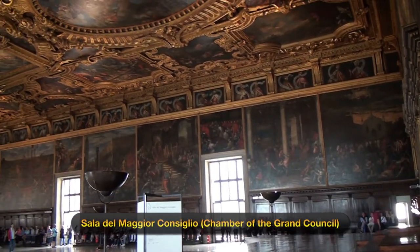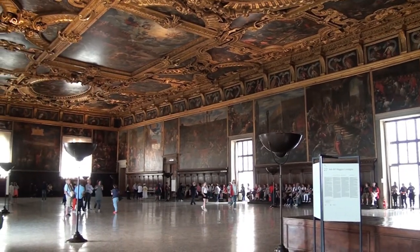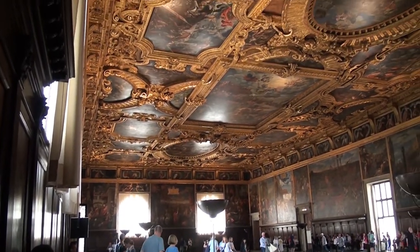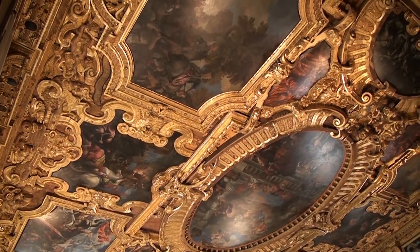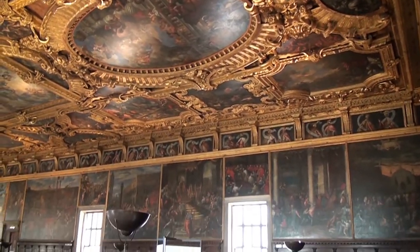To me, this is the highlight of Doge's Palace, the Sala del Maggior Consiglio, or Chamber of the Grand Council. It is 15.4 meters, or 50.5 feet high, 25 meters, or 82 feet deep, and 54 meters, or 177 feet long. After the big fire of 1577, the hall was rebuilt by Antonio da Ponte.